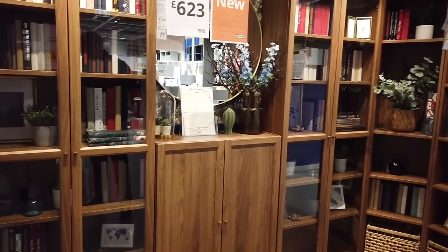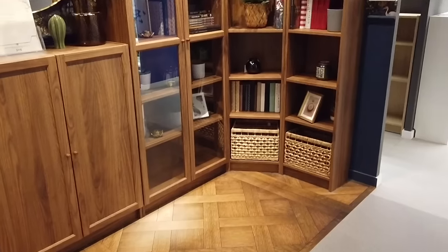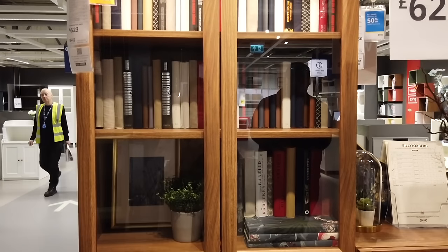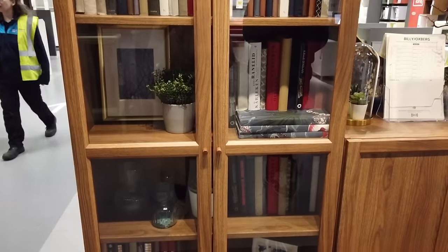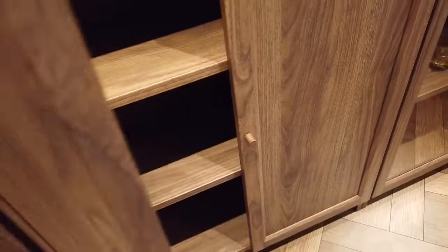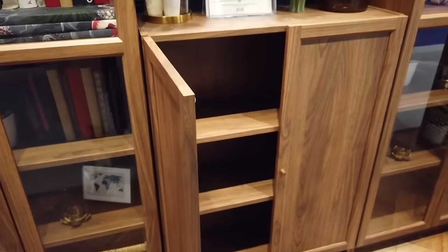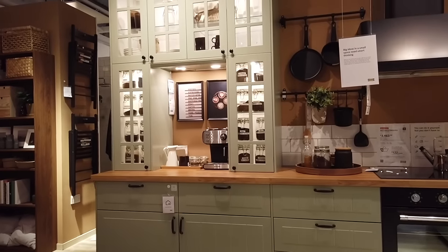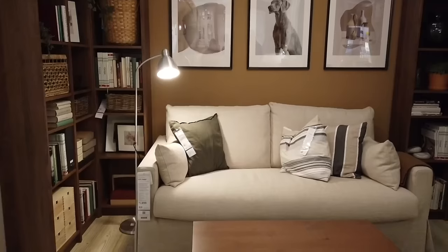Right, we've got the classic Billy bookcase, but in a new colour. I love this gorgeous deep walnut colour. I think it's stunning, and I love mixing woods as well. So I think this is going to be a great one. I also saw online they've got a new oak effect as well. So if you want something a little bit lighter, they've got that option. But this is a great storage piece. Absolutely love it.